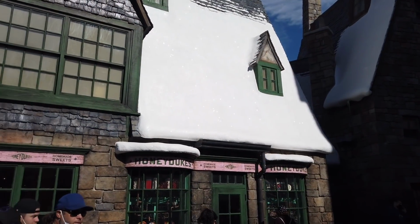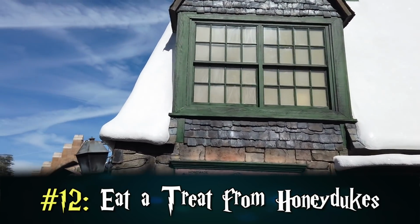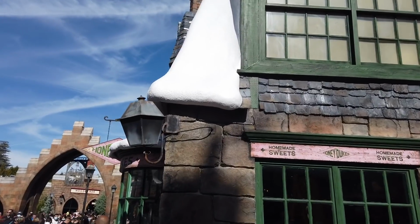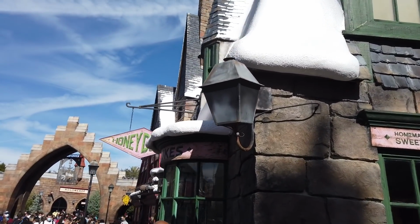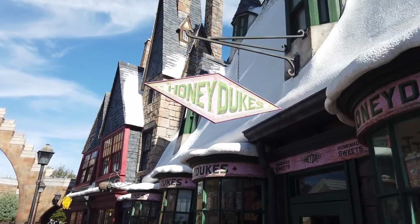Remember when I said there was one shop in Hogsmeade that was so special it got its own bullet? Well, it's time to go visit Honeydukes, the sweet shop. The reason this one gets its own bullet, because yes, it is a merchandise location, but it's also a treat location, and one they talk about a lot in the books and movies.